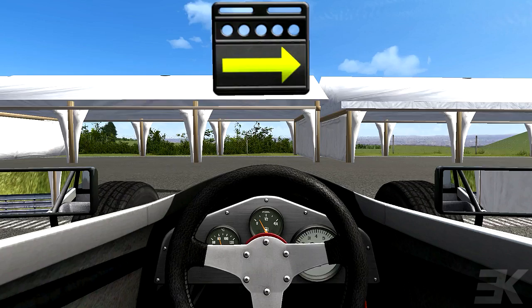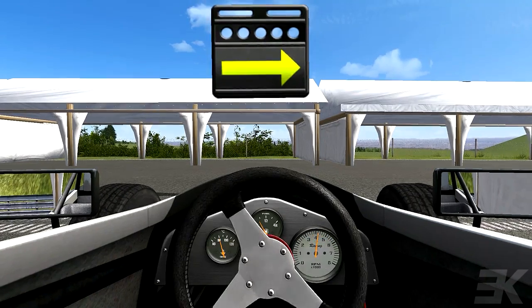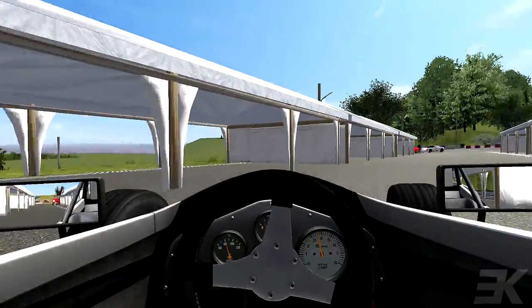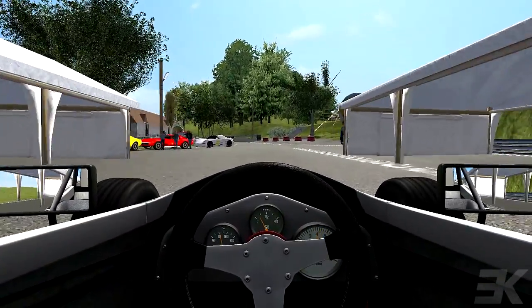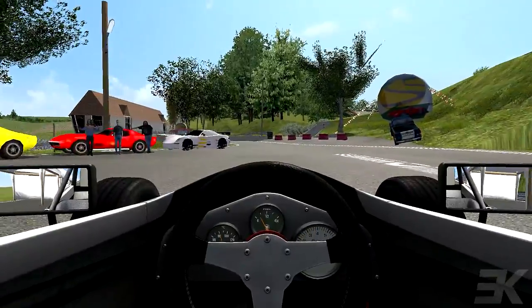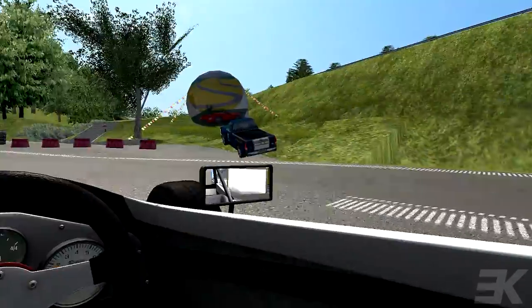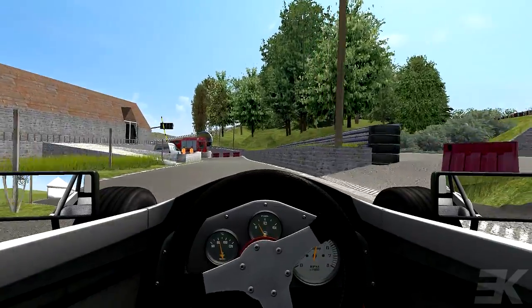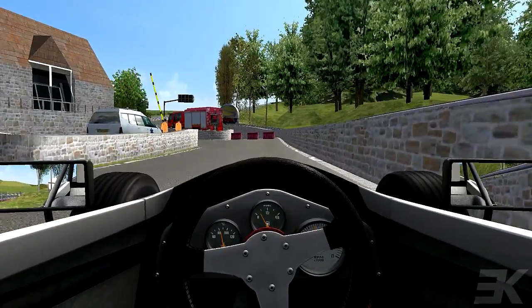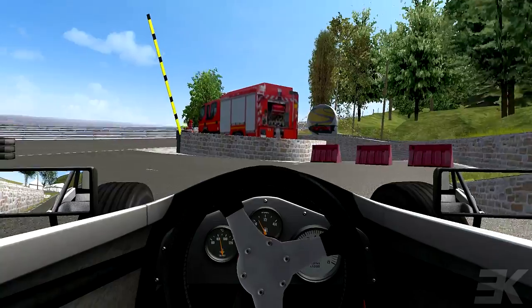So here we are in the pit lane, revving up our Formula Vee, about to go onto this around 3 kilometer long track, just under 2 miles long, with 11 tricky and challenging corners. On the left hand side there, we've got some vintage cars and some lucky chaps talking about them, and on the right hand side we've got a pickup truck fantasizing about a Ferrari. Don't we all do that from time to time? Not be a pickup truck, but fantasize about the Ferraris. We've got the ambulance and fire crews here, just in case.